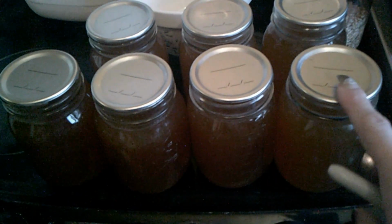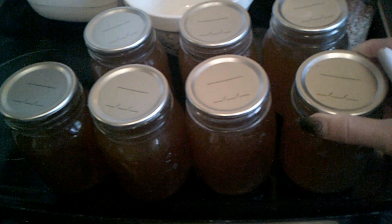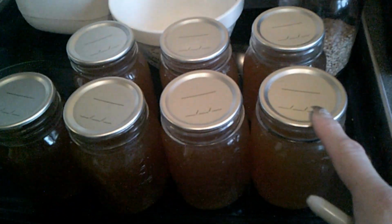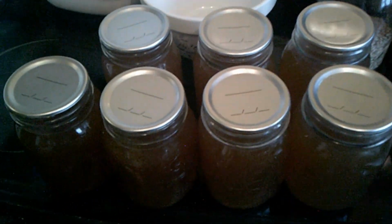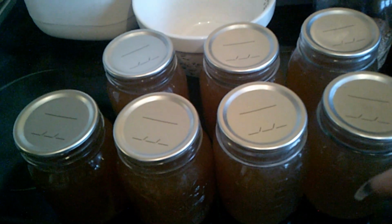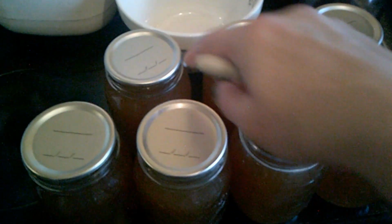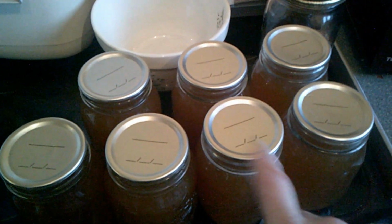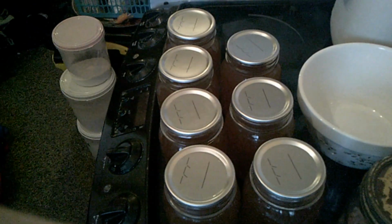Now in the last vlog you saw me start making this chicken broth. I actually made 8 pints. One of them didn't seal, so we used it for dinner, which is absolutely fine. I'm not mad when one doesn't seal, because it actually makes dinner easier because you use it. So I've got to label all of these. So let's start with that.